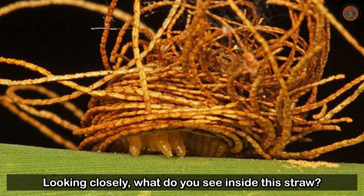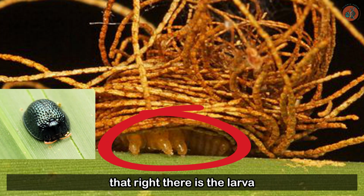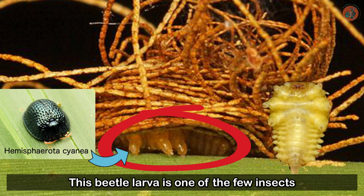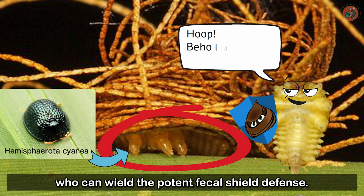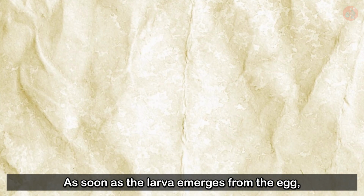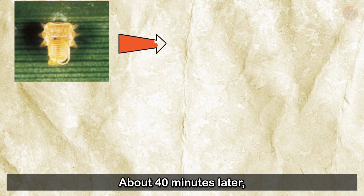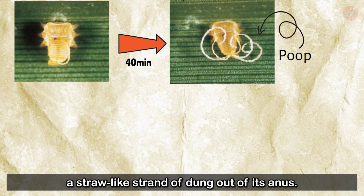Looking closely, what do you see inside this straw? That's right, that right there is the larva of the Florida tortoise beetle. This beetle larva is one of the few insects who can wield the potent fecal shield defense. As soon as the larva emerges from the egg, it begins gnawing on palm leaves. About 40 minutes later, the larva begins to excrete a straw-like strand of dung out of its anus.